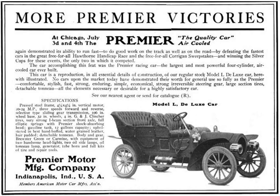A 1905 Premier is on display in the Speedway Museum in Indianapolis and a 1918 Premier is on display at Space Farms Zoo and Museum in Sussex, New Jersey. A 1916 Premier is on display at the Auburn Cord Duesenberg Automobile Museum in Auburn, Indiana.